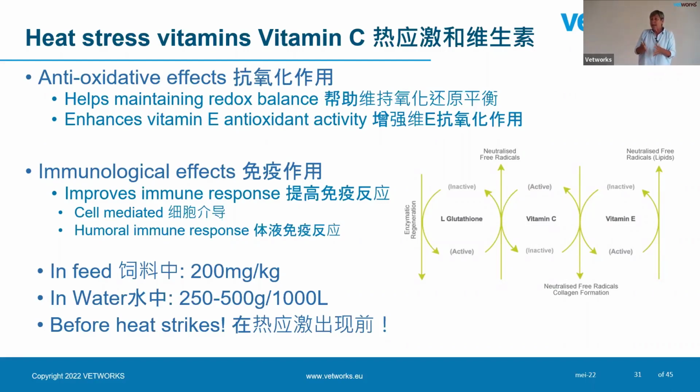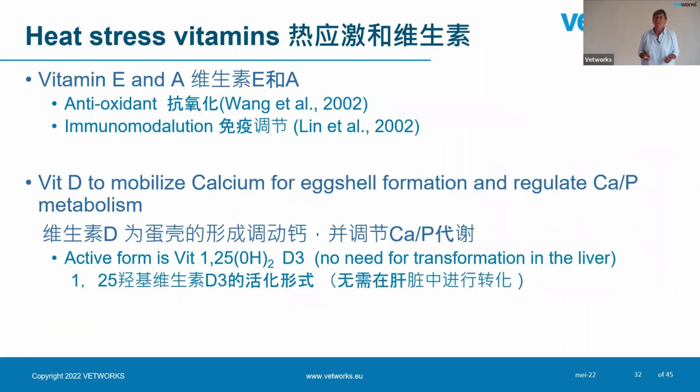But it's also important, these measures, like putting some vitamin C in the water, is something that you can do ad hoc when you listen to the weather broadcast, and they say it's going to be hot, then do it before the heat strikes. So that's important, that these elements are in place before the damage gets done.